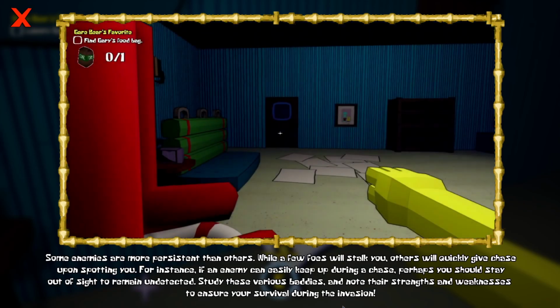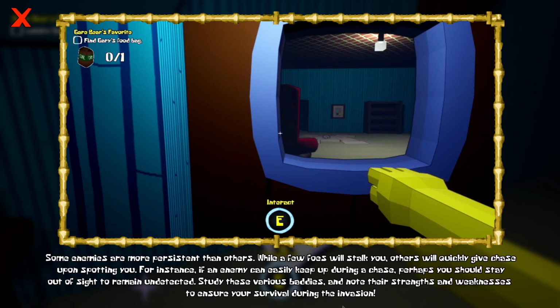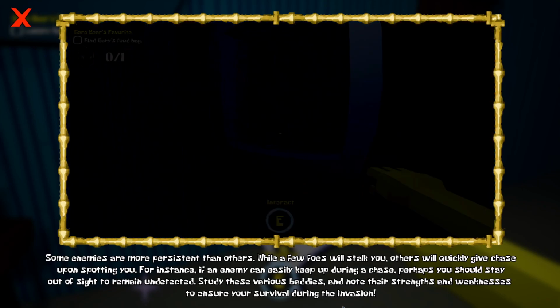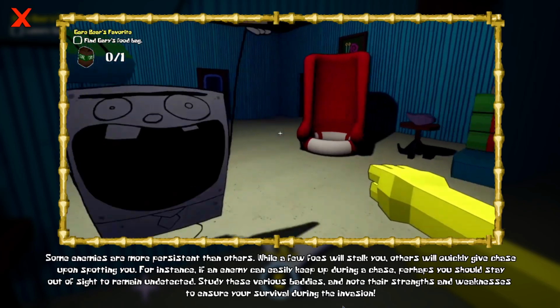While a few foes will stalk you, others will quickly give chase upon spotting you. For instance, if an enemy can easily keep up during a chase, Patrick will stay out of sight to remain undetected. So observe these enemies and note their strengths and weaknesses to ensure you survive during the invasion.